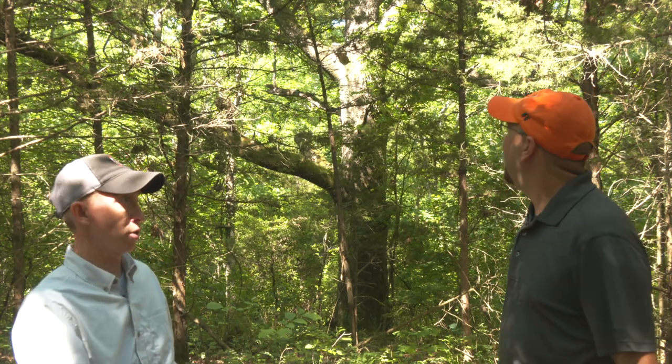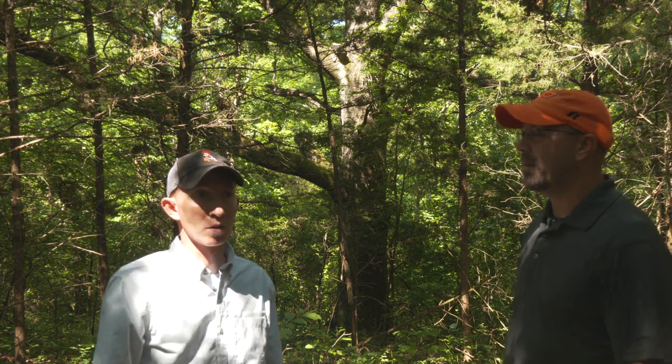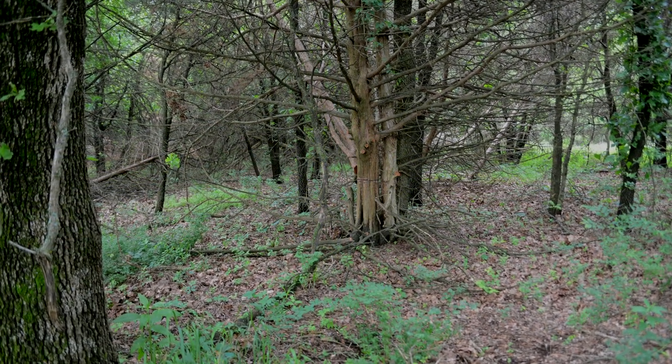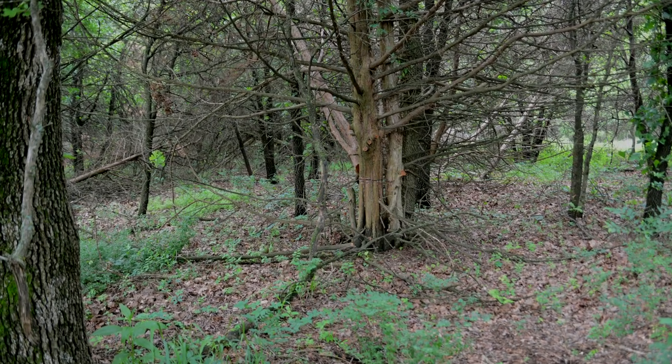Because you don't see any turkey use right now. Yeah, we don't get any turkeys to use this site particularly, but it definitely has the potential. And when we look around, there's a lot of cedar in the understory, and it's pretty dense. And I would imagine the turkey feels pretty cautious about pitching off in the morning.